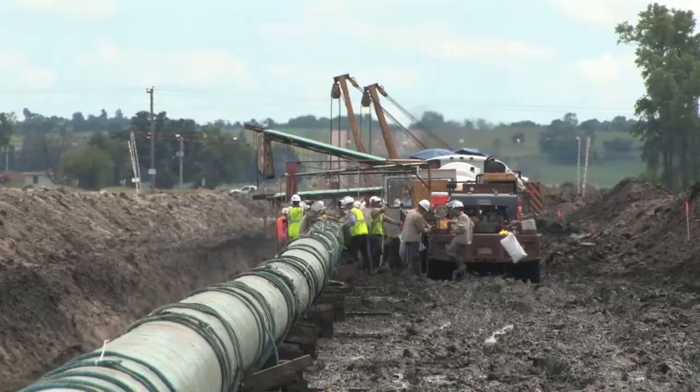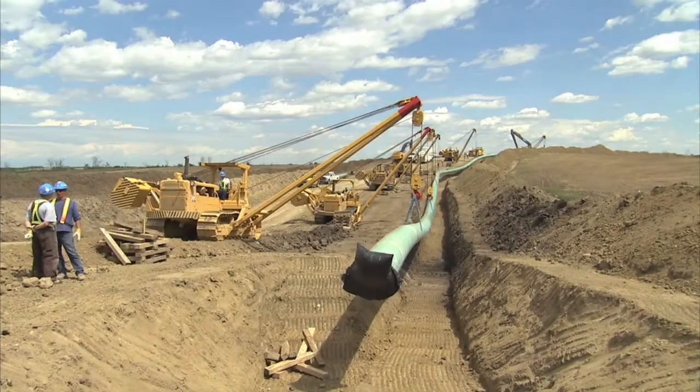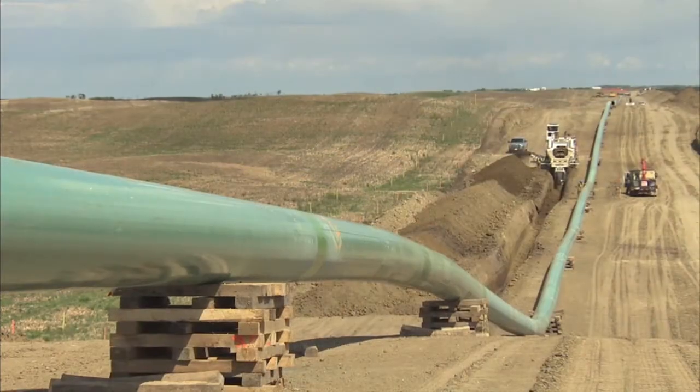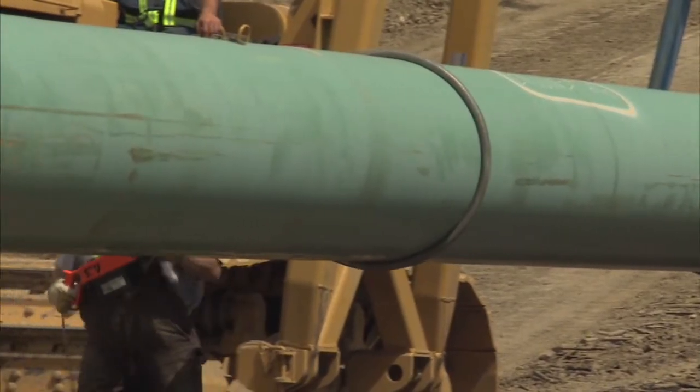After inspection, crews apply a specialized corrosion protection coating to each of the weld joint areas. The coating on the entire pipe section is then electronically checked for any coating problems and repaired prior to lowering the pipe in the trench.